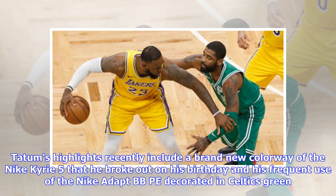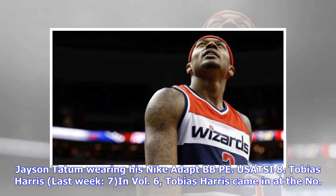Tatum's highlights recently include a brand new colorway of the Nike Kyrie 5 that he broke out on his birthday and his frequent use of the Nike Adapt BB PE decorated in Celtics green. Jayson Tatum wearing his Nike Adapt BB PE. USA TSI 8.